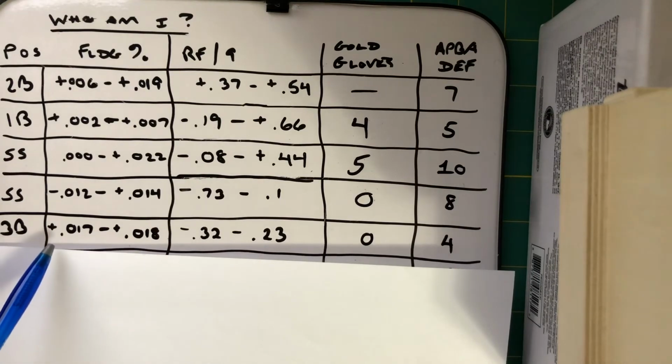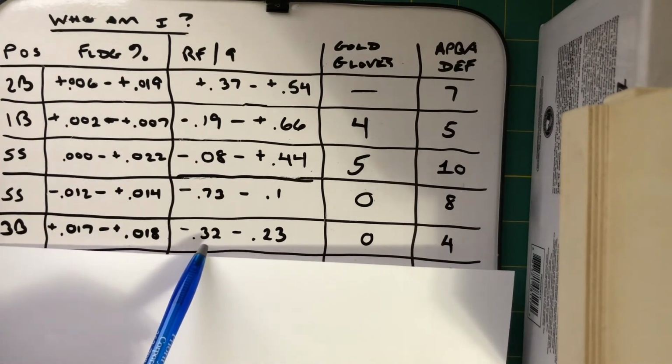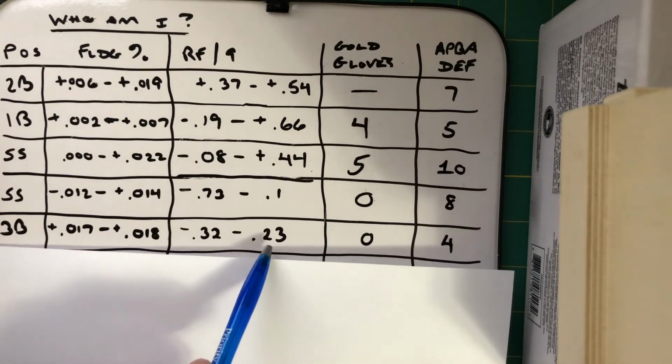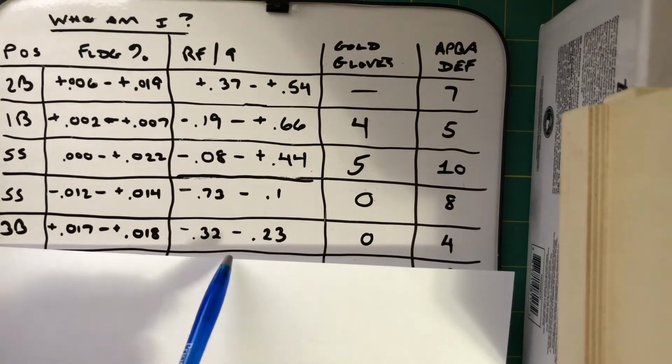For fielding percentage, he ranges from 0.017 better than league average, so he's better in errors, to 0.018 better than league average in this 5-year block of time. For range factor, in his worst year, he was a third of a chance worse than league average. This should also be 0.23 worse than league average. So he's 0.3 of a chance worse than league average to 0.2 of a chance worse than league average.